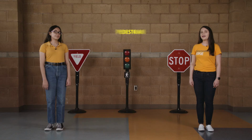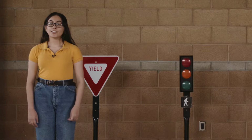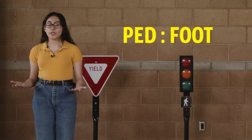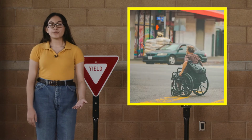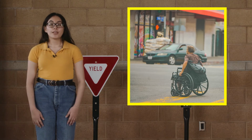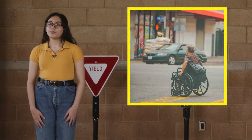I sure do. A pedestrian is anyone who moves or walks using their feet, a wheelchair, or another mobility device. That's right. Think about it like this. Ped means foot, so people that get around on foot are pedestrians. Some people use special devices to get around, like wheelchairs or crutches. They are also considered pedestrians. Let's move like a pedestrian.